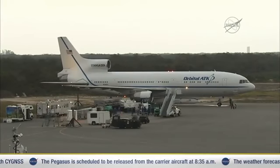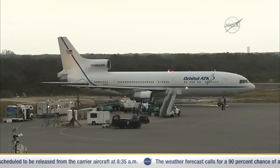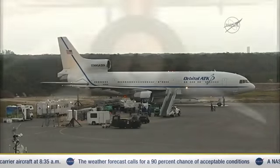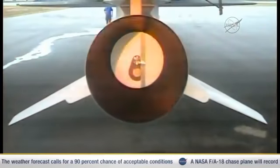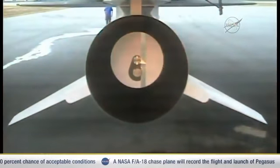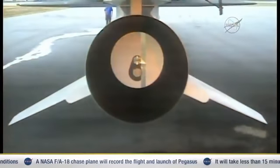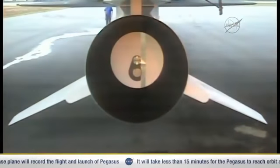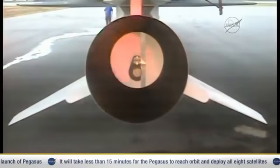So right now the L-1011 is scheduled for departure at 7:35, and our drop of the Pegasus 1 hour later at 8:35. Our launch window remains the same. We will be opening our launch window at 7:21, which is the nominal opening of the window, and we planned originally to launch 5 minutes into the opening of the window. So now just slightly more into that to allow for the collision avoidance.